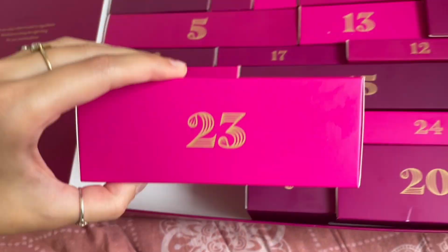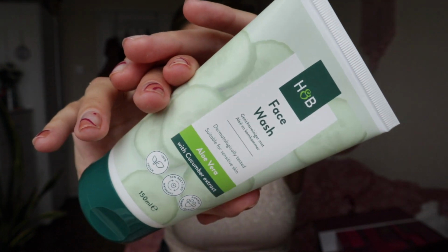Number 23. This is a big one. Okay, here we have a face wash from Holland & Barrett's own brand skincare. I did not realise Holland & Barrett had so many own brand products, so this is really interesting. I'd be interested to try this out. This has aloe vera with cucumber extract, so I imagine it's going to be really nice and soothing on the skin. It is also a good sized product.